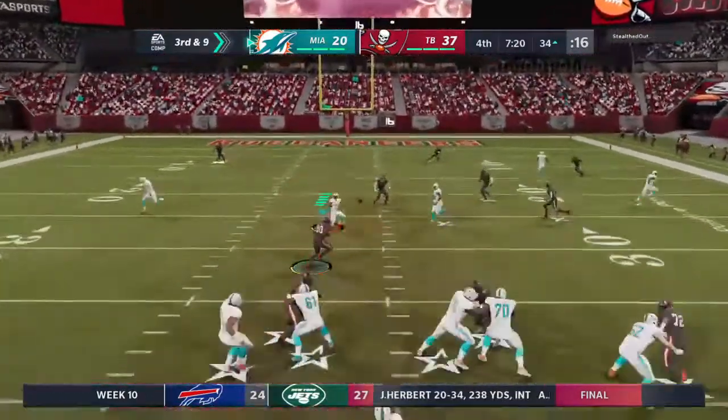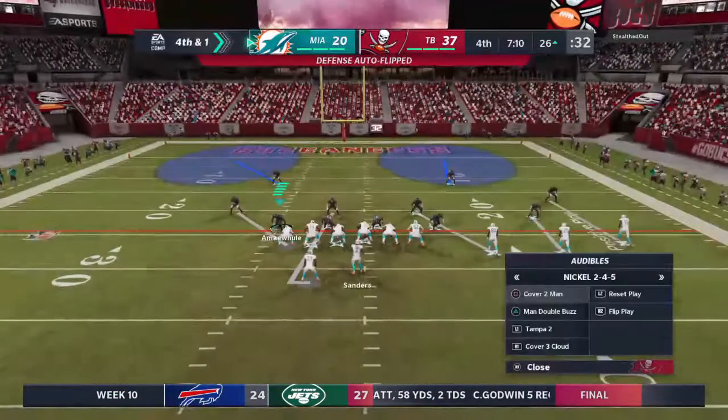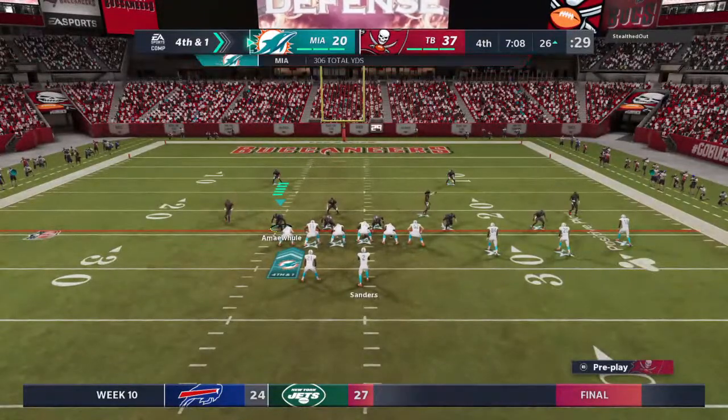From the shotgun, he'll look to throw. Now he'll dump it underneath to his running back. Complete. All right, they're going to try and keep hope alive here on 4th down.